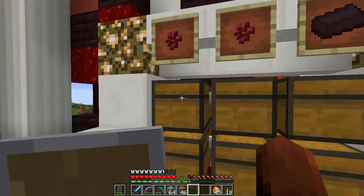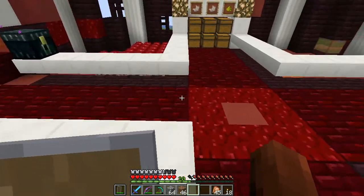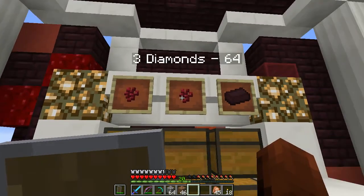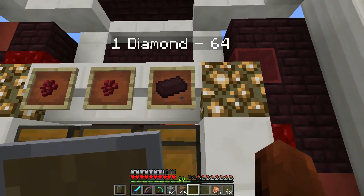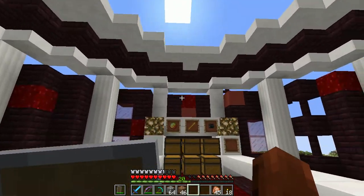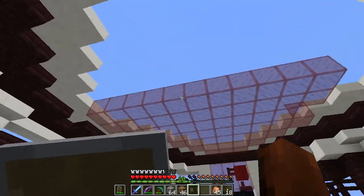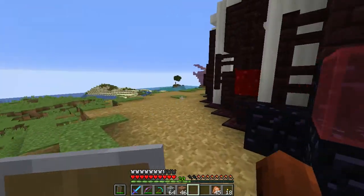I don't think that one is going to sell too much, because all you need is like 1 piece of nether wart, and you can harvest your own. So I don't know. Maybe I'll sell it. And then 1 diamond for 64. That's not too bad. Pretty good. So this is the Nether Shop. I think it looks pretty great. I don't know if he didn't finish that or if it got broke somehow.